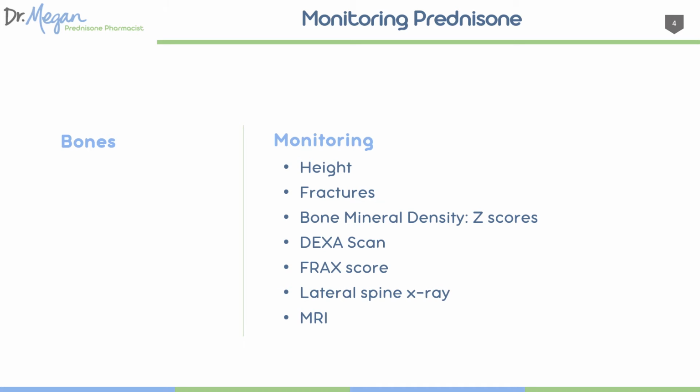Then it's important, if you're on prednisone for longer than 3 months, to get a bone mineral density test. The most common one is called a DEXA scan, and using that, they can calculate a Z-score. That just shows how dense your bones are compared to people who have healthy bones, because then they can track, if you're on prednisone long term, if you are losing bone density.